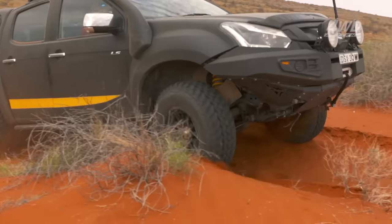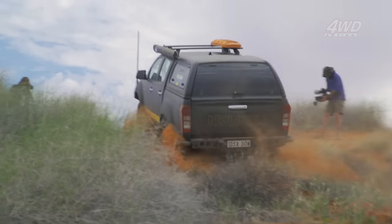If the D-Max can't do it, Sean, I reckon you're going to struggle, mate. Big time, mate. Nearly airborne at the top. He makes that drive look super easy. A lot of red dust, mate. It was a lot softer than I thought, but I think I've taken the top off it. I reckon you'll be fine.